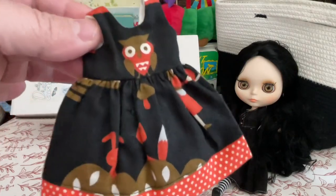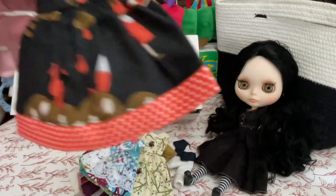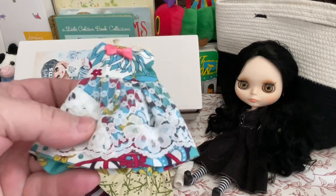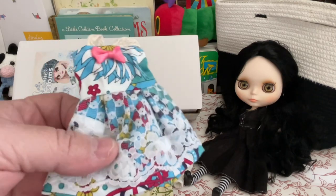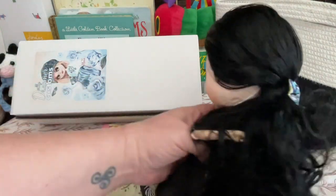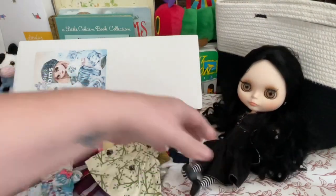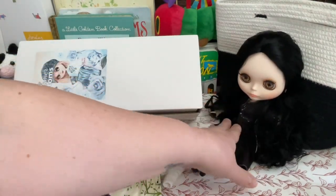So this one with the little owls, really cute in black and sort of orange and brown. This one has got lace and a beautiful pattern of blue and magenta and pink and yellow. It's got a cute bow, and sweet Allie is wearing the matching hair tie that goes with that dress. It looks so great on her. So let's put her back. Oh, are you gonna slip down, little girl? I'm sorry. There you go.